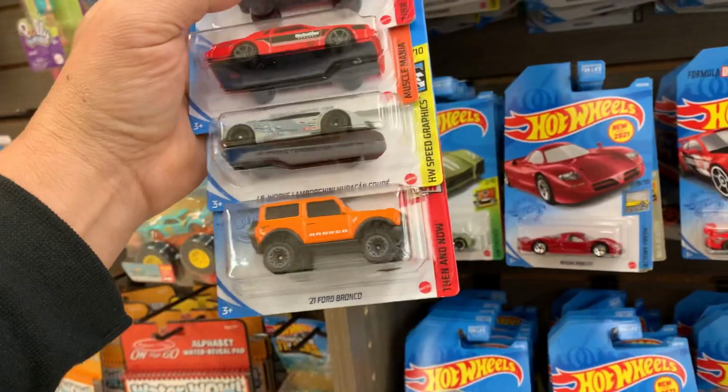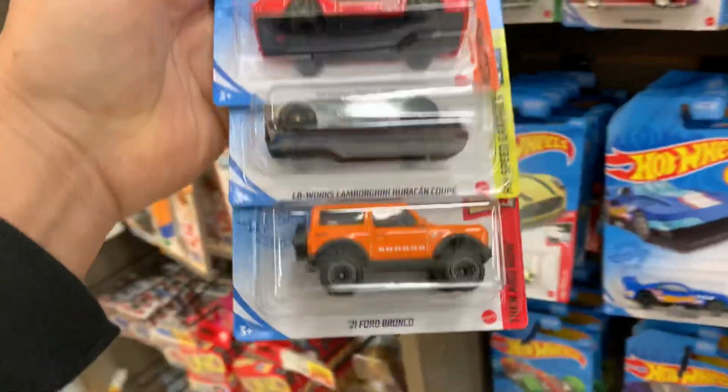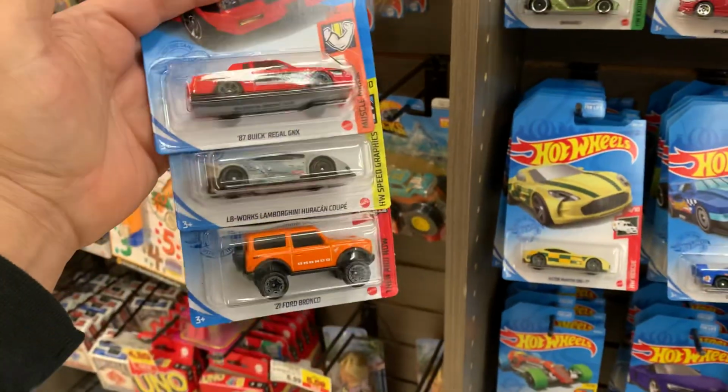Hey, why do I have two Broncos? Oh my God, how did I get two? Anyways, I only need three.